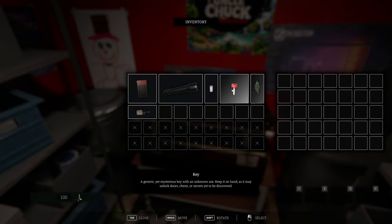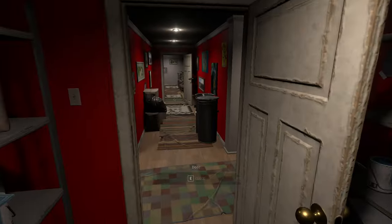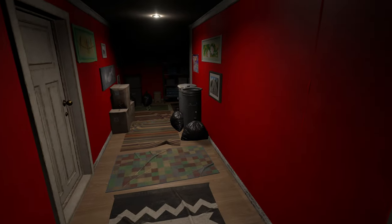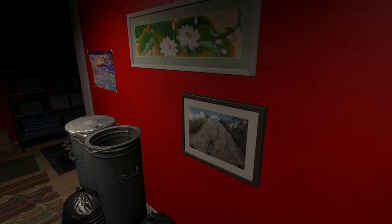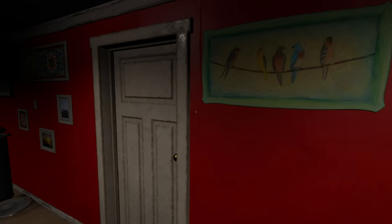Another storage trunk. So let's go ahead and put the level one key in there. I can't. I mean, it's seriously just like Resident Evil. Funny. Kind of throws me off. And I think that is everything in here. All these paintings are looking the same, just random, generic. Couple cool drawn ones, though. One's cool.